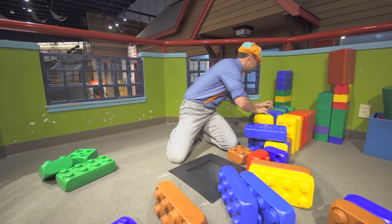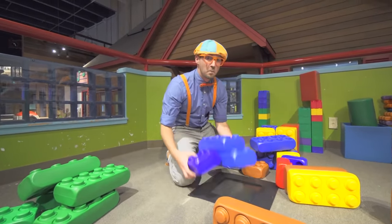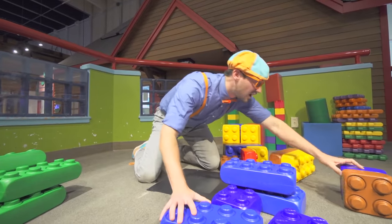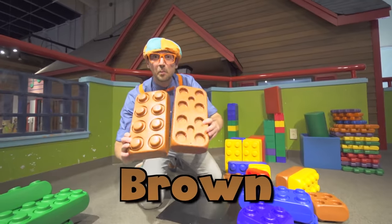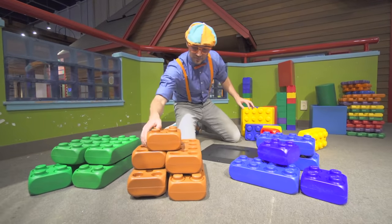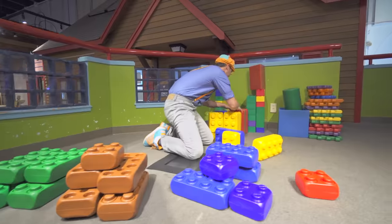Okay, there's the green bricks. And let's now take the blue bricks and put them right there. Awesome. Perfect. Oh, hey, look. Here's some brown bricks. Let's put them right here. Hey, here's a red brick. Let's put it right there.